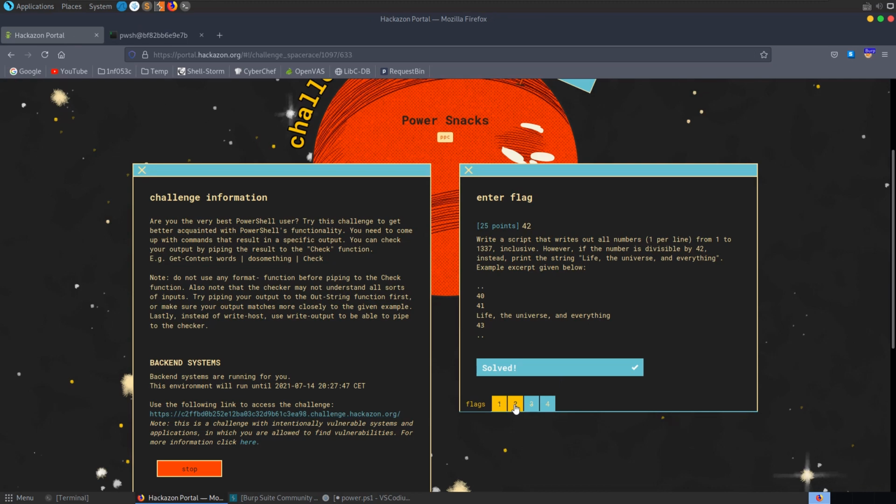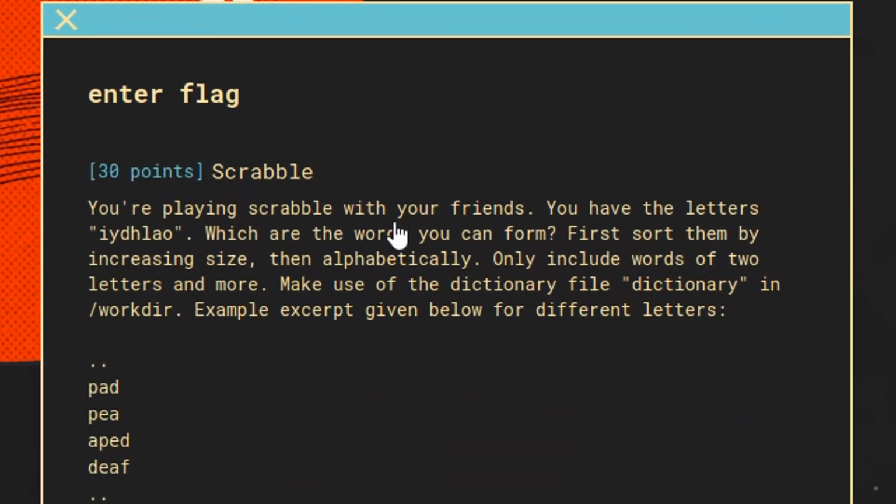Let's have a look at the second part of the challenge, which says you're playing Scrabble with your friends. You have the letters I, Y, D, H, L, A, O. What are the words that you can form? Sort them by increasing size, then alphabetically. Only include words of 2 letters or more. Make use of the dictionary file dictionary in the work directory. An example excerpt is given below with different letters. So assuming that you had some letters here, then you need to find some dictionary words.